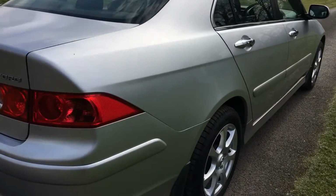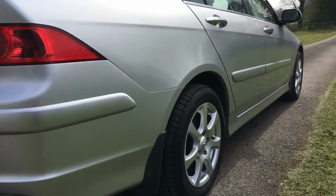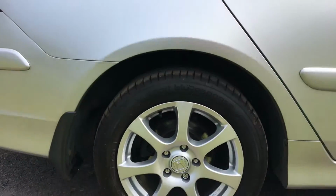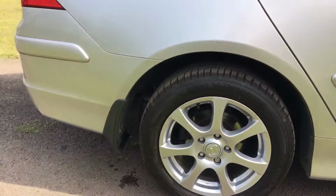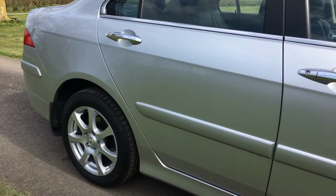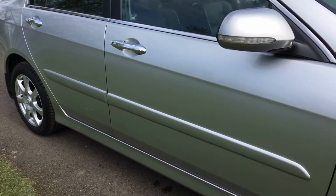Offside of the vehicle, again, absolutely mirror smooth. Rear wing again, perfect. Rear alloy again, brand new, and then Dunlop tyres with the others. I'll just do it this way so the sun doesn't affect the camera work. But it really is an astonishing car.